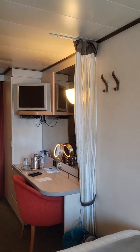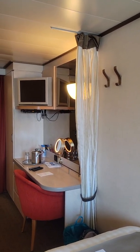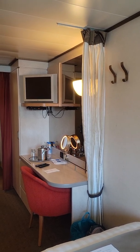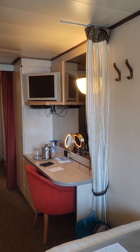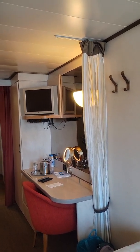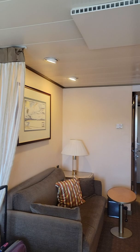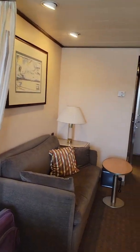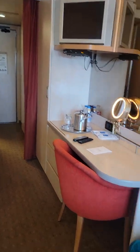These curtains, when I was looking at the pictures online, I thought maybe these curtains were some kind of privacy curtain, so that if someone were sleeping and the other person wasn't, you could close them. But in fact, they are not. They're just decorative. You can see the rods are only about a foot to 1.5 feet long, so they're just for looks. Then we have the vanity area.